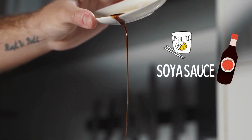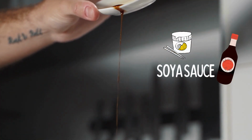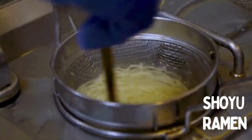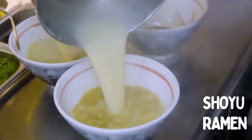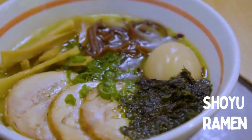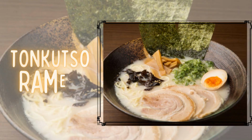At the heart of shoyu ramen lies the savory and aromatic soy sauce, carefully selected and blended to perfection. It infuses the broth with its distinctive umami essence, creating a deep and flavorful base that will transport you to the bustling ramen shops of Japan.